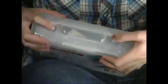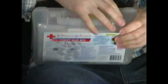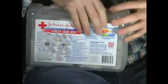The first aid kit that you bring should be big enough to contain everything you need, but small enough that it doesn't become a huge burden, because you want to be able to fit other things in your pack. And the first aid kit is really just there to help you get down the mountain so you can get proper medical attention.